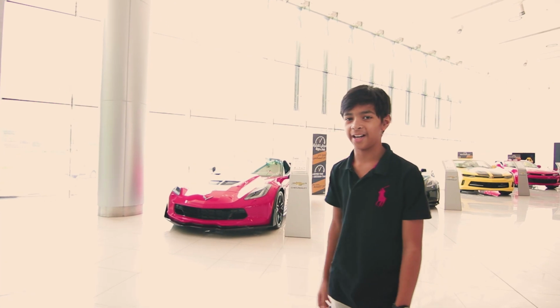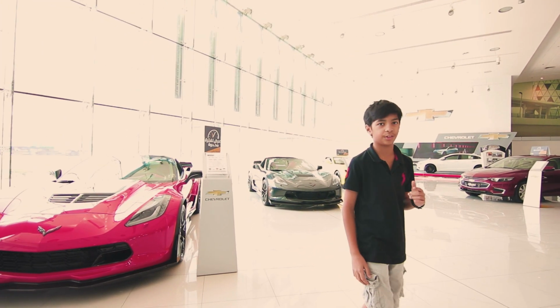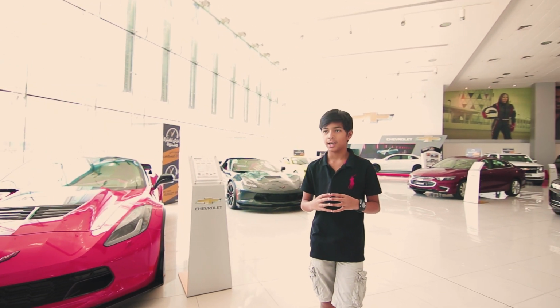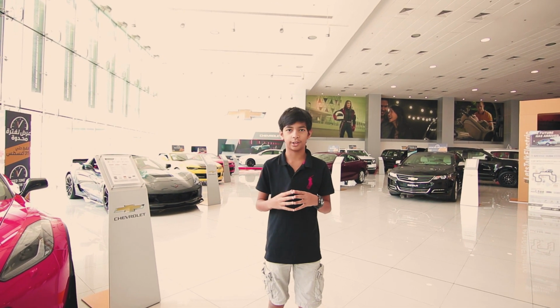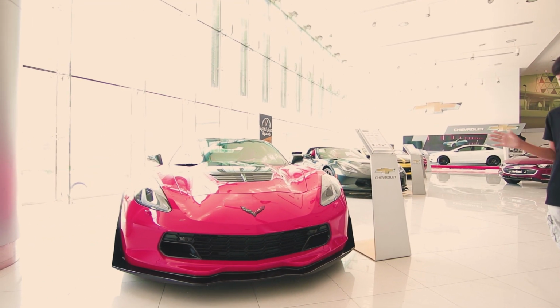Ooh, a Corvette. Now that's something to talk about. So this car has 650 horsepower coming from a 6.2 liter supercharged V8 and it does 360 kilometers an hour. So this is an amazing track car. It's a track car of Chevy.